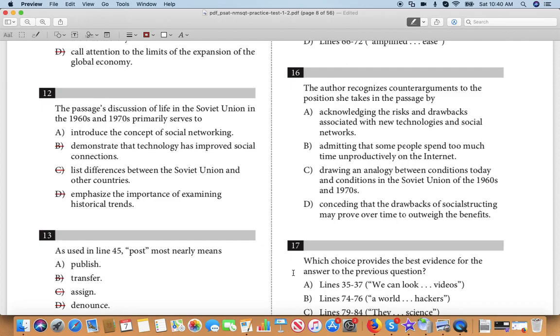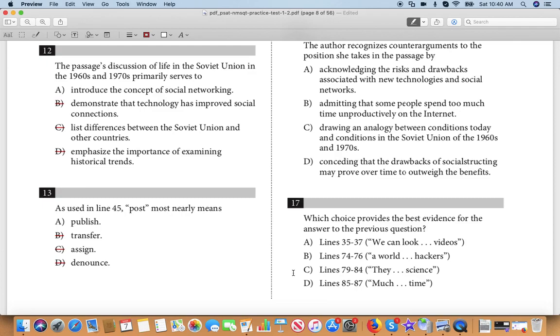Now, do you remember where she recognizes a counter-argument to that argument? I do not. Okay, well, then let's look at question 17. All we've got to do is read those lines and find where there's a counter-argument against her argument. Does that make sense? All right.